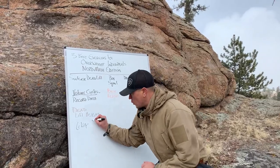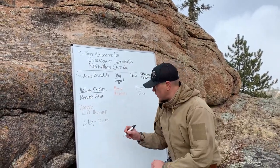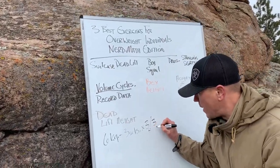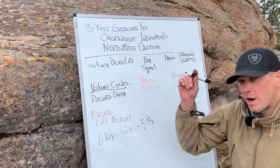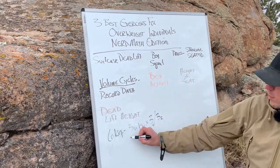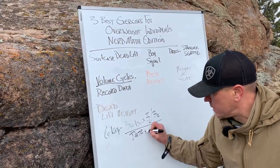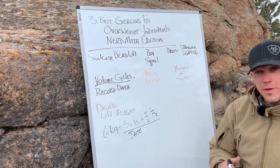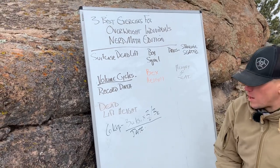And we are going to do three sets of three reps on each side. That's three reps on the left and three reps on the right. Very simple. Sorry about the marker, it's cold out here. We record this number and we put the date next to it: whatever date you did it, the day of the week and the month and the date. All the information needs to be there so we can track our progress effectively.